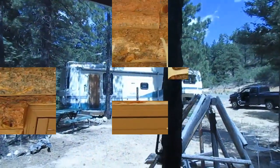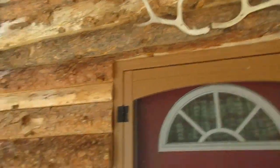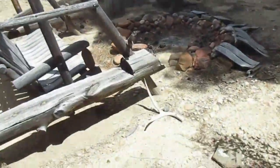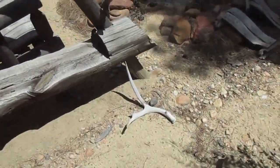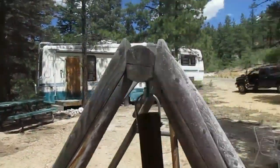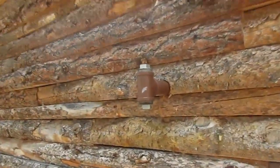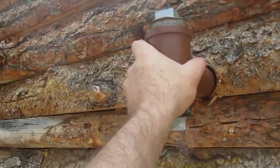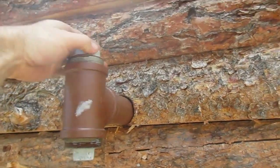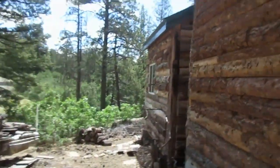So we're going to go over to the other RV, take a look. And they got enough antlers and bones around here they've collected off the property. There's plenty of wildlife. Another one there. There's a pile of them over there. This here is a vent on the side for the propane refrigerator. Just take the top cap off when you're starting to run your propane generator.